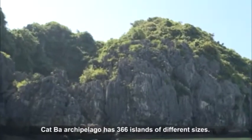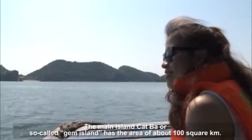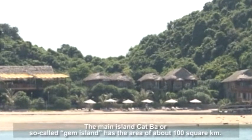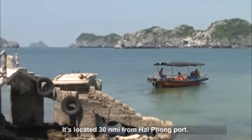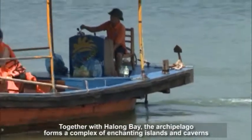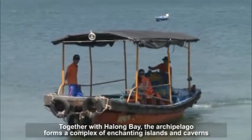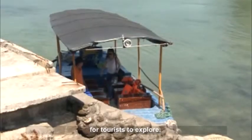The archipelago has 366 islands of different sizes. The main island, Gatwa or so-called Gem Island, has an area of about 100 square kilometers. It's located 30 miles from Haiphong Port. Together with Halong Bay, the archipelago forms a complex of enchanting islands and caverns for tourists to explore.